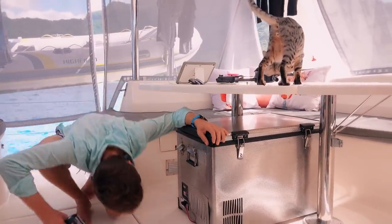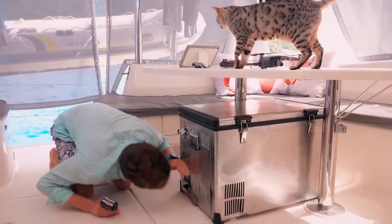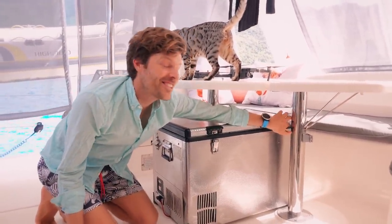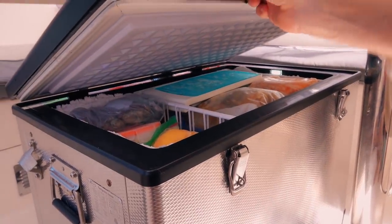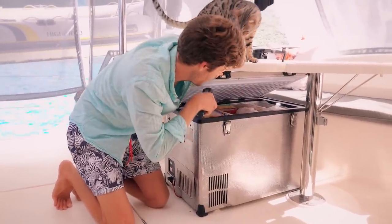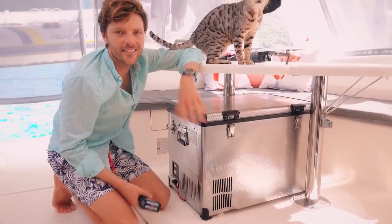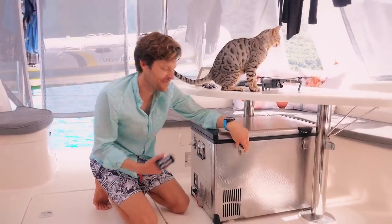I've got this one set at, well, it's kind of hard to read the LED light, 3 degrees. Let's shoot in here. It's super stacked, very full at the moment. All right, 15 degrees on the very top, and the ice cream is 13 degrees. Down below, it's going to be like three or four degrees. So all of our fish in there is good to go. I'm not going to pull all that out, it's okay.